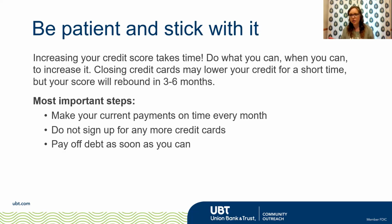You will never get a loan. You will never get a mortgage if your debt to income is too high, meaning you owe more than you make in a certain amount of time. So don't open up more credit cards, and then pay off debt as soon as you can.